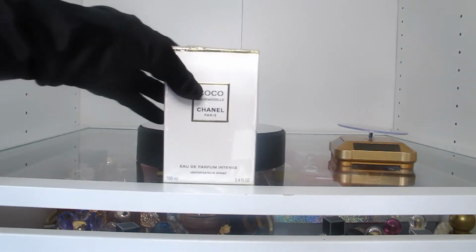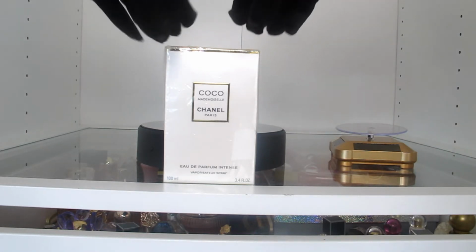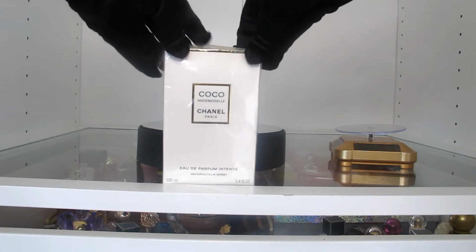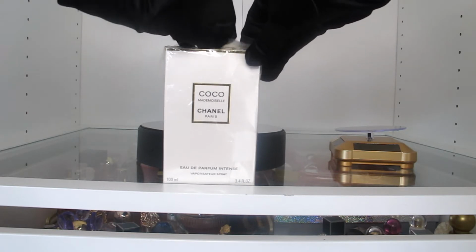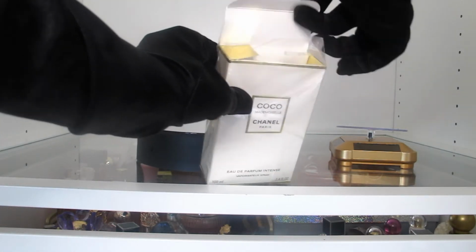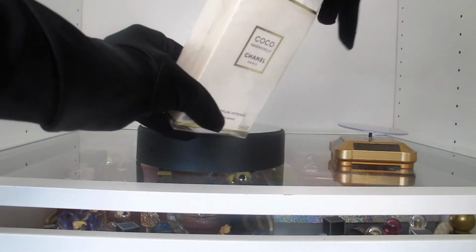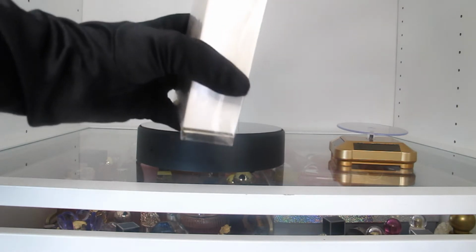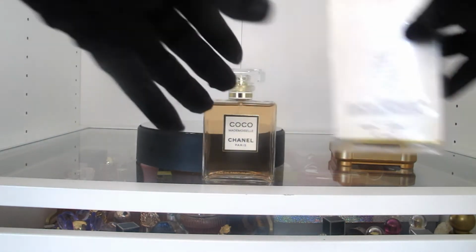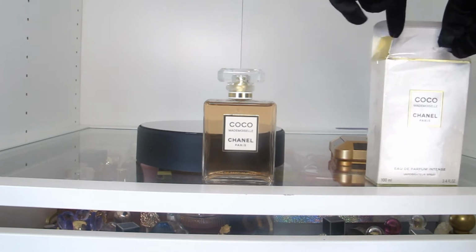Next we have a well-known classic by Chanel. This is Coco Mademoiselle Eau de Parfum Intense. The full 100 milliliters, 3.4 fluid ounces. Now, I wouldn't say most people, but many people know Coco Mademoiselle, the original. And so the Intense, to me, smells just like it, just more intense.